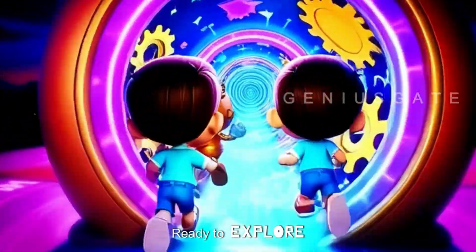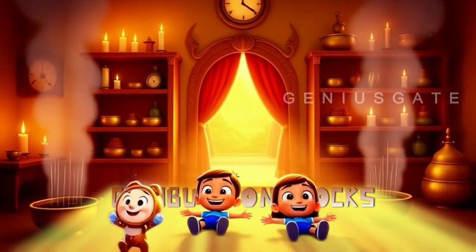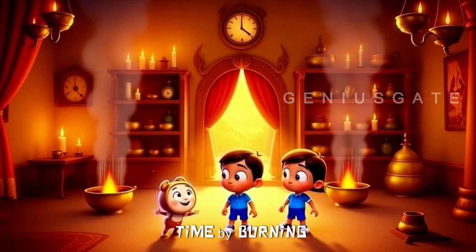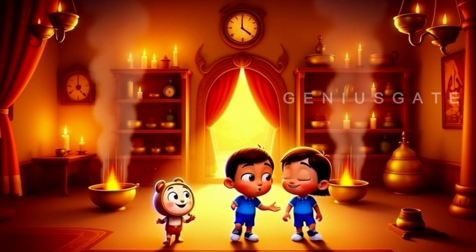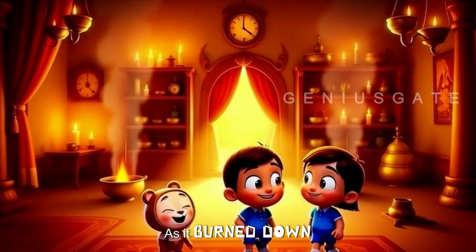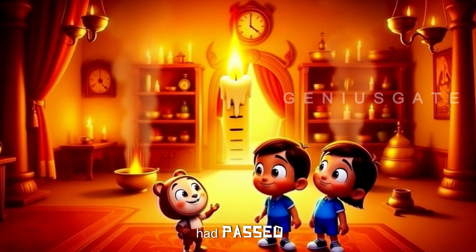Ready to explore? People around 500 BCE invented combustion clocks. That means clocks that measure time by burning. The most popular ones were candle clocks and incense clocks. A candle clock had marks along the candle. As it burned down, each mark showed how much time had passed.